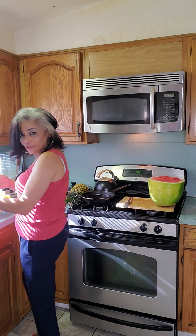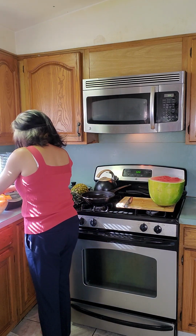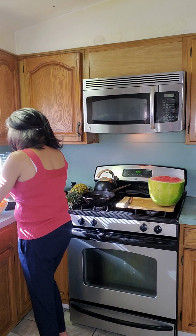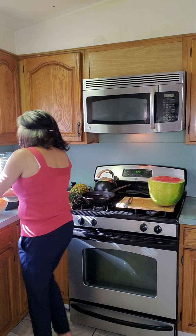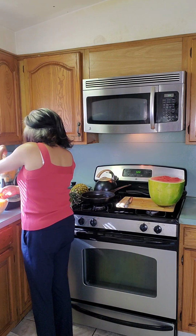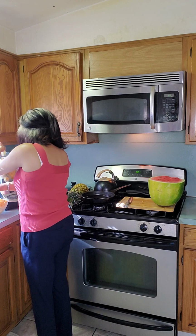And now I'm going to put my cantaloupe into the blender. And this is because I am more like 75% fruits between juicing and raw foods or raw fruits. This is pretty much all I do to consume my food.